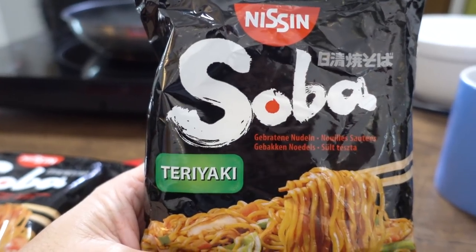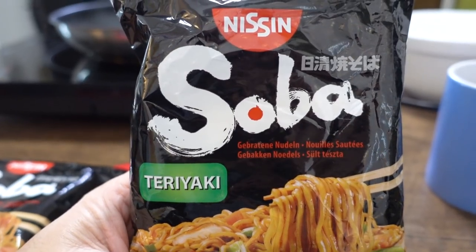Okay. So first we have these, the package type soba. It's from Nissin. It's a Japanese company. One is chili. One is teriyaki. I thought we should start with teriyaki first because chili sounds intense. So maybe we start with teriyaki. Okay. So let's cook. All right, let's do it.